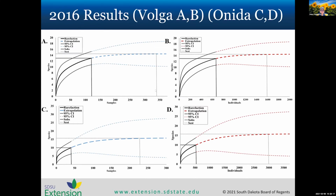And so from 2016, our top two graphs here represent Volga and the bottom two represent Oneida. The big thing to point out is when it's blue, has the blue lines, that's the number of samples. And when it's red, that's the number of individuals. And so we observed 13 species at our Volga location in 2016. And we had about 125 samples and somewhere between 600 and 700 individuals.